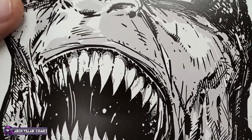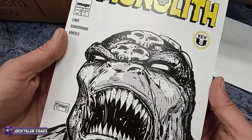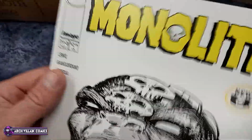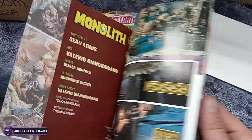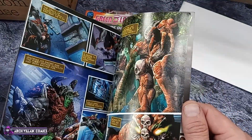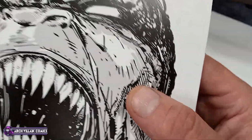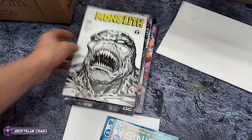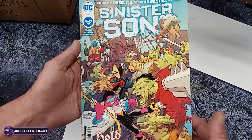Monolith, number 1 of 3. Todd McFarlane, new you. $3.99 cover price. I'm sorry, $2.99 cover price. Cardstock. Tappy, tappy. That's your art for Monolith, number 1. Did I only get one copy? Is this the regular cover? It is not the regular cover. Could be a variant. Could be a thank you. Who knows? Well, he's definitely a variant.